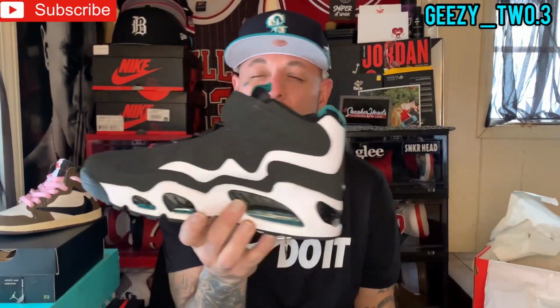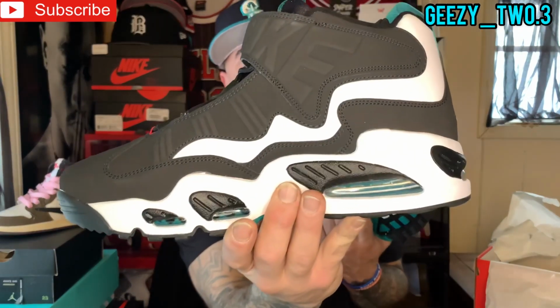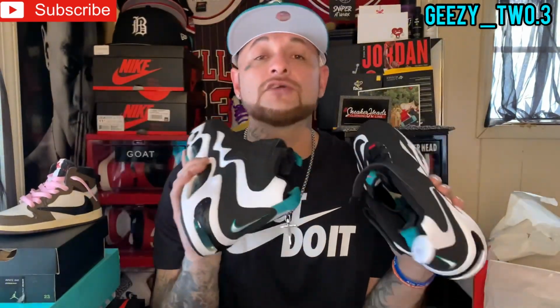Definitely, I've been seeing a lot of images, and they're going to be doing a lot more releases. There's, I want to say, a Varsity Royal that's coming out, and it has hits of neon green on it inside the Air unit. Those are going to be a must for me too, but man, they need to give us the Cincinnati Reds. They give us the Cincinnati Reds on these Max 1s, bro. I'm sold, dude. That is a grail of your boy's, and I've been wanting those for a long, long time, so I'm hoping that they get it.